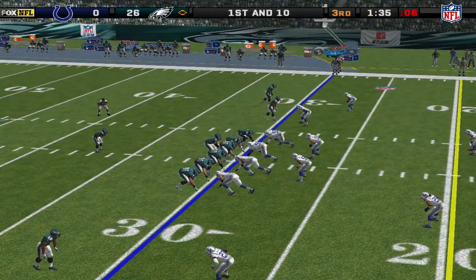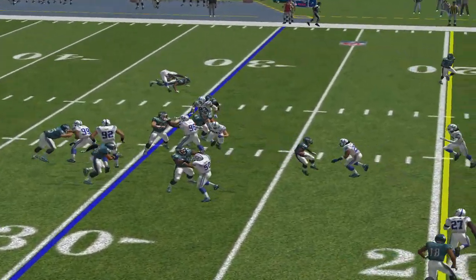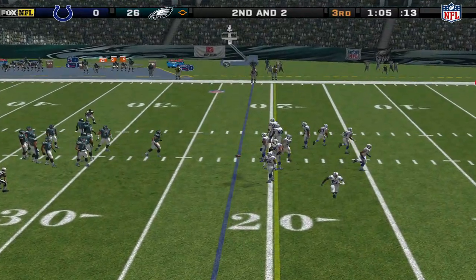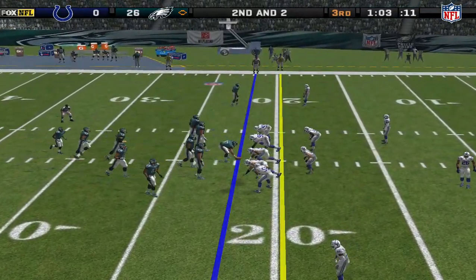Indianapolis goes with a 4-man front. Hand it off to the back. This one will be spotted at the 22. He found the ball carrier there again, and that's something we've seen plenty of in this game.